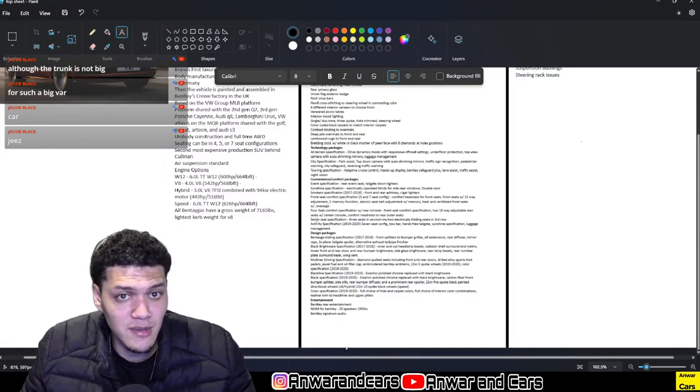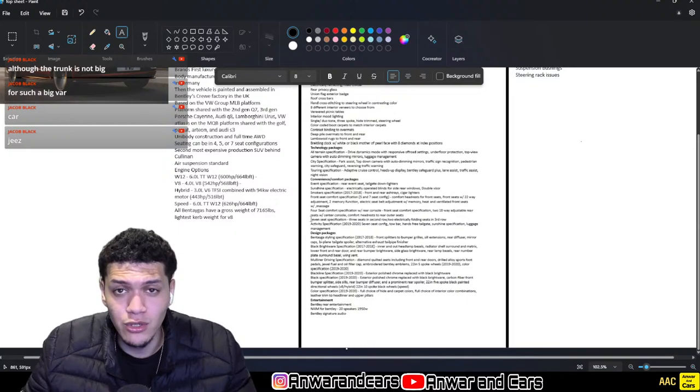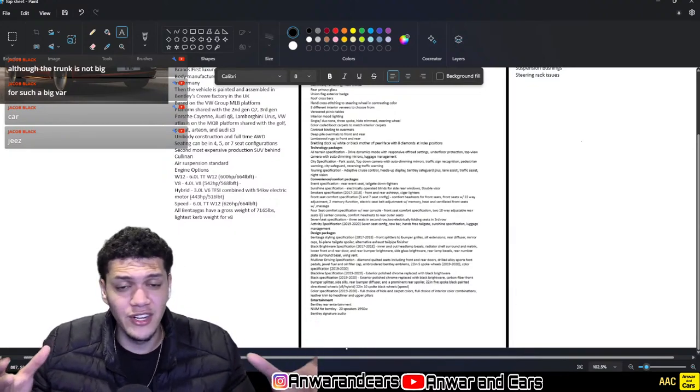And then the seven seat specification, which we actually didn't run into any examples, is also a really good option. But again, that's going to significantly reduce your trunk size. The trunk is already not that big.